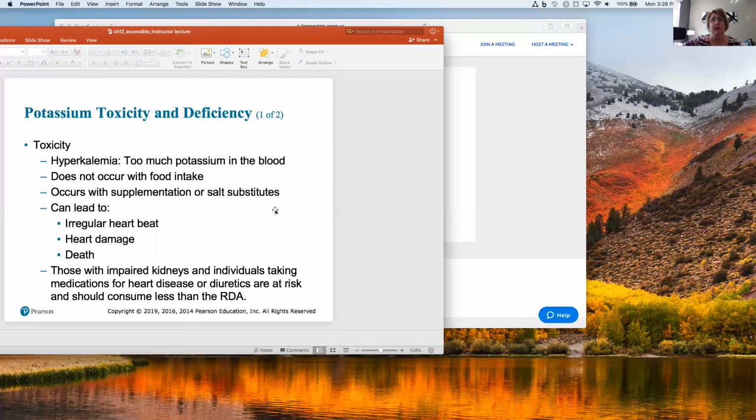Now, can it be toxic? Yes. It's called hyperkalemia, right? Too much potassium in the blood. That is problematic. It does not occur with food intake. So this isn't something where if I had a bunch in my diet it's going to cause my heart to stop. But if you're taking a supplement, it can be problematic, and or the salt substitutes. That's where I mentioned that sometimes Mrs. Dash and some of these other ones might have a salt substitute.